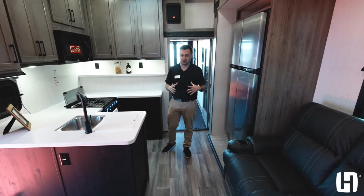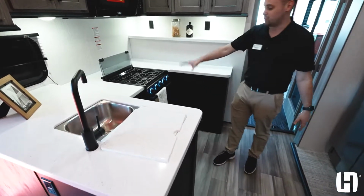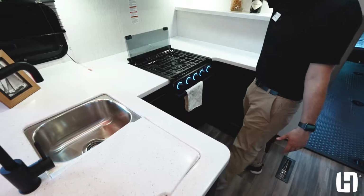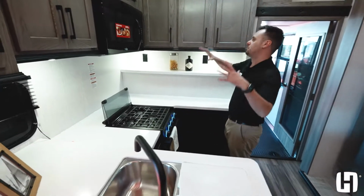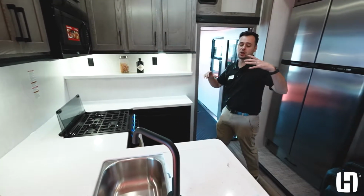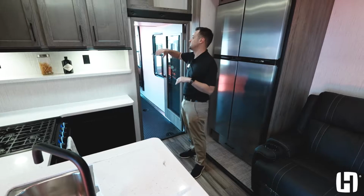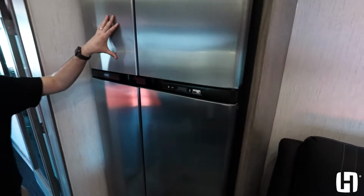Guys, this is a really neat floor plan for us. What we did here is give you a really nice large U-shaped kitchen. 21-inch Furrion range with a large 30-inch over-the-range microwave. Deep double basin sink, plenty of storage up here, guys. The other neat thing that's in this area is integrated with our JBL Hi-Fi sound system this year. You're also getting your JBL subwoofer, large refrigerator.